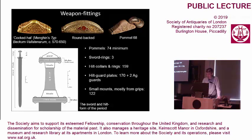The majority of the fittings, 80% by object count, are from weapons. Most come from swords, with only a small number from fighting knives or seaxes. Their array of forms and ornament, some quite new, are transforming our understanding of the weapon, its makers, and its elite warrior users.